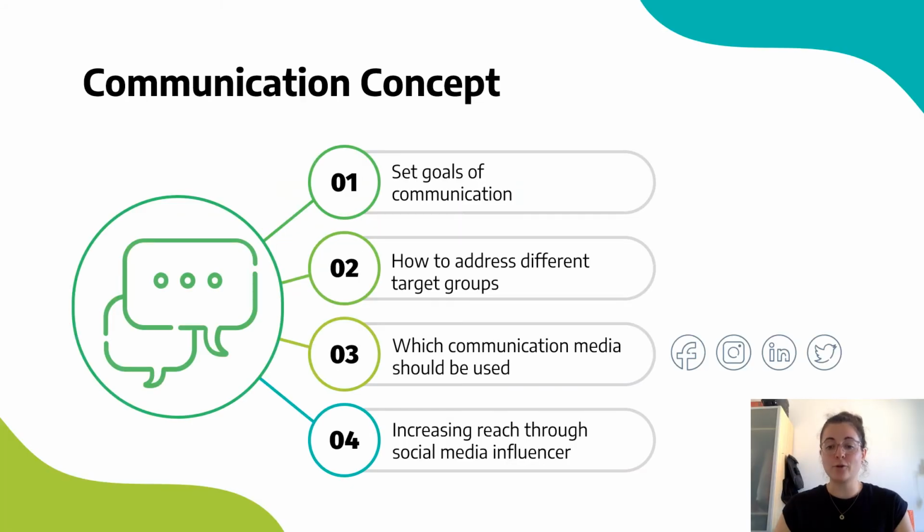In order to have a successful marketing campaign, first you have to come up with a communication concept, since you need to know how you want to communicate your marketing. First, we're going to set goals of communication, which means we have guidelines for how our communication and marketing should look. Then second, how do you address different target groups? Since you already know we're going to have 2 different target groups, we exactly need to know how to address them. And then third, which communication media should be used? We need to know on which social media platforms our target groups are. And then the fourth would be connecting with influencers.